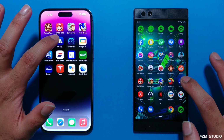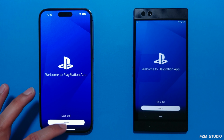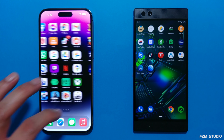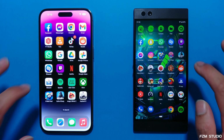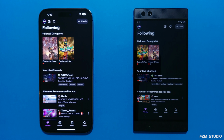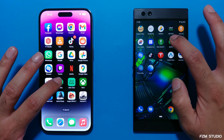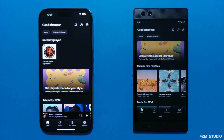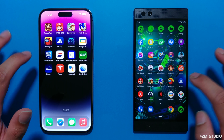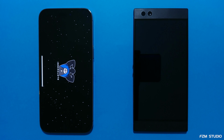Next up, let's go to PS app. iPhone loading up quicker. Okay. Next up, let's go into Twitch. Milliseconds in that. Spotify. Just ahead again on the iPhone. It's very close from the Razer phone, I'm impressed. A 5-year-old Android phone. So first game, this is where the CPU will be tested.